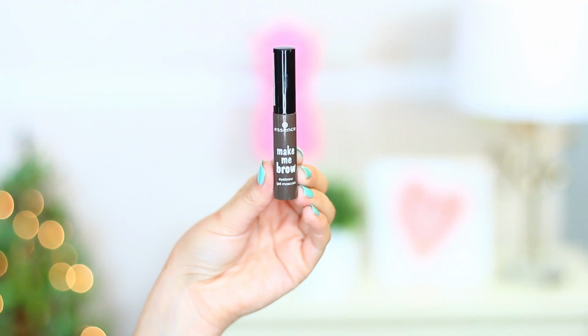The next thing from this haul that I used on my face was this Essence Make Me Brow Eyebrow Gel Mascara. Now my friend Emily actually met me up at this Ulta and we had a blast. She loves makeup pretty much as I do, so it was just so much fun scouring the aisles with her. And I was actually talking about my Rimmel brow gel that I featured in a What's New at the drugstore or something, and I've been using that every single day.